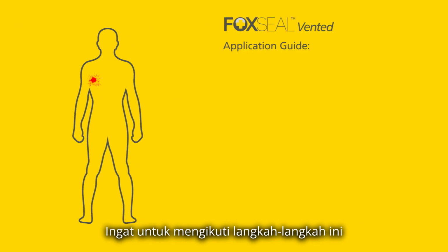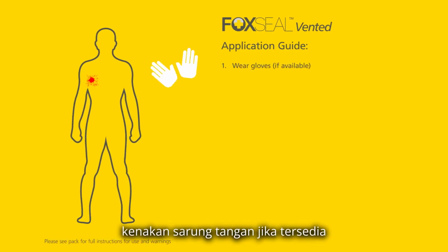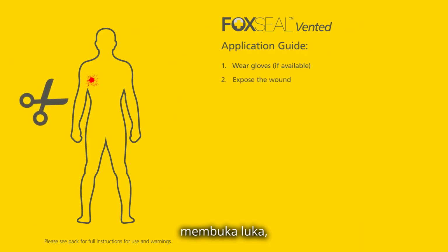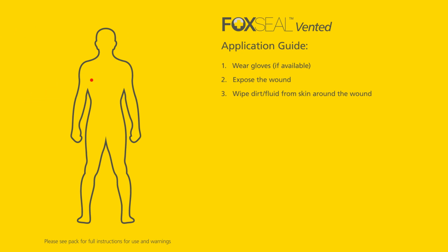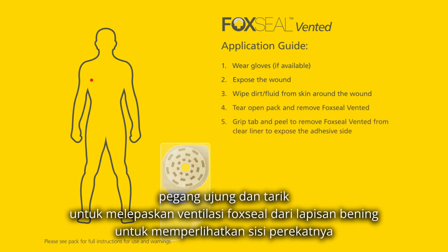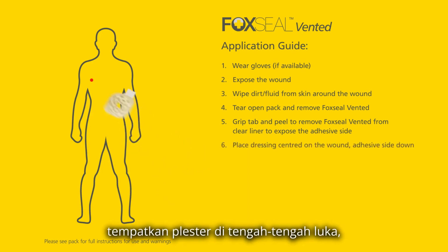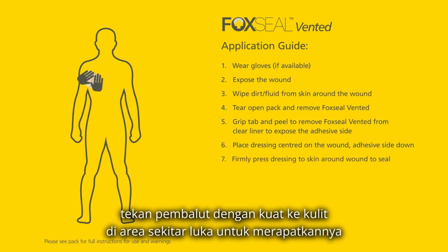Remember to follow these steps when applying Foxseal Vented. Wear gloves if available. Expose the wound. Wipe dirt and fluid from skin around the wound. Tear open pack and remove Foxseal Vented. Grip tab and peel to remove Foxseal Vented from clear liner to expose the adhesive side. Place dressing centered on the wound, adhesive side down. Firmly press dressing to skin around wound to seal.